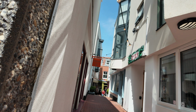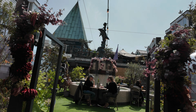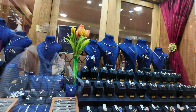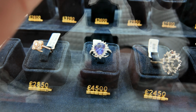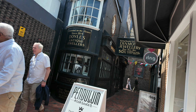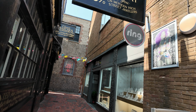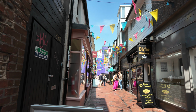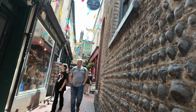Then you have another little lane, and this is Copper Club, and this is the seating on the outside. But as I said, you used to be able to sit here and not have to buy anything from there. One of their jewellery shops. I'll have that one, please, if you can see it. 4,500. That's £5,000 there. So this one here, called Doyle's Antique Jewellers, been here since 1914. Obviously antique jewellery, they won't have anything on display. They have it all locked away. I'll go down there in a moment because I want to do a full circle. So we'll go down here, which will then eventually lead me back into the hub of the lanes. Here we have a gift shop.